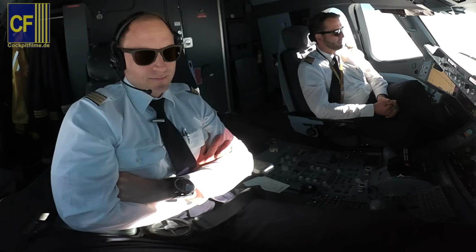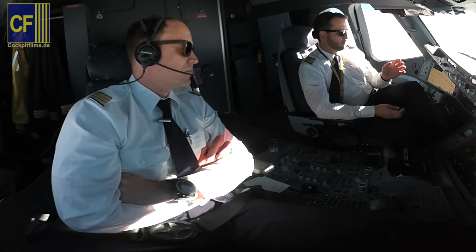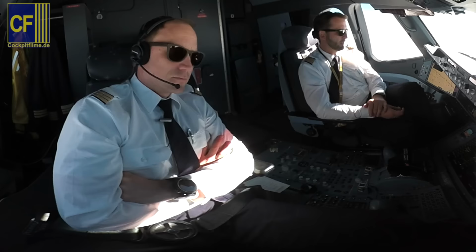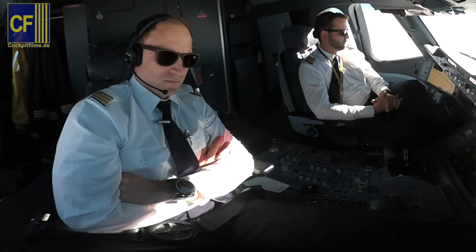And after that, which took about 2 to 2.5 years, you do the type rating on the A320. At this time, you could choose between an A320 and a 737, but right now you only have the option of the A320. And at the end of 2004, I guess everything was done, and in 2006 I started flying for Lufthansa.